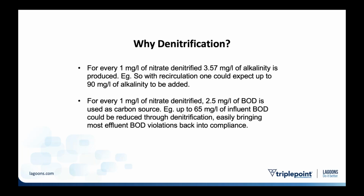So for some plants that, let's say, are having trouble meeting BOD limits, where they're 10 or 15 or 20 milligrams per liter above where they need to be on the effluent, then getting denitrification is going to help you accomplish that BOD limit.